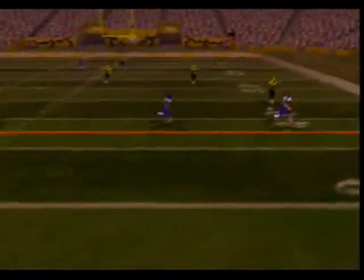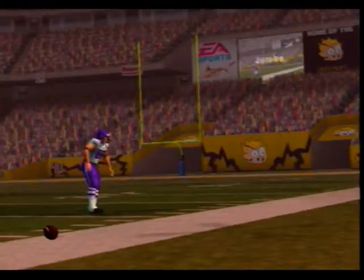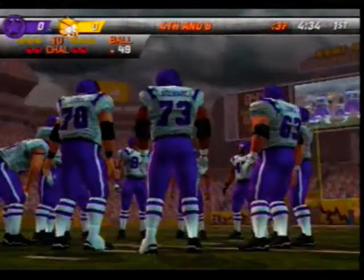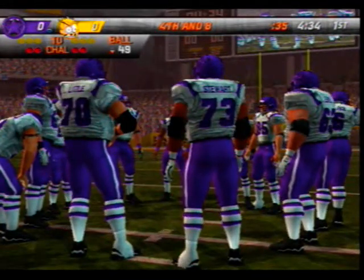Pressure with the pass. Gets his hand on it. John, they dropped everyone back in coverage and just couldn't get it to the open man. We also got to give a lot of credit to the guys up front. They were outnumbered on the line, and they still put on a good pass rush, forcing him to throw before he wanted to.